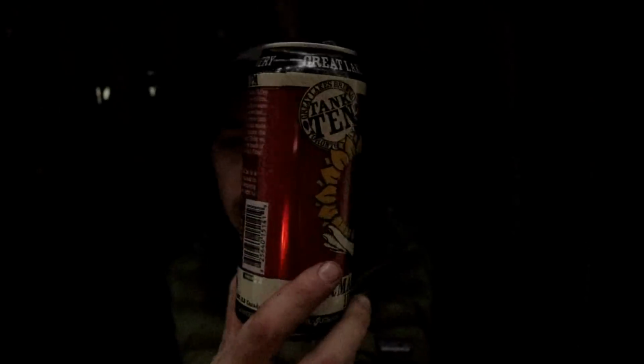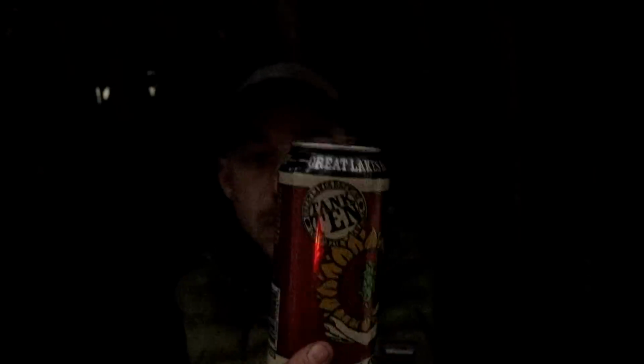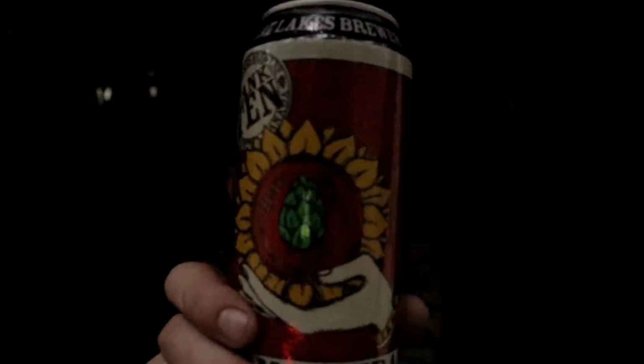So the Karma Citra. In years past, this is a seasonal beer from Great Lakes. You guys I'm sure have seen me drink this. It is a hop from the Yakima Valley. I'm not going to read it all, but it is off their Tank 10 series, 6.6%, 473 milliliters. I don't know what that is in American. Karma Citra. It's a good one.